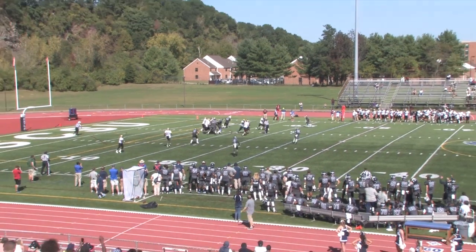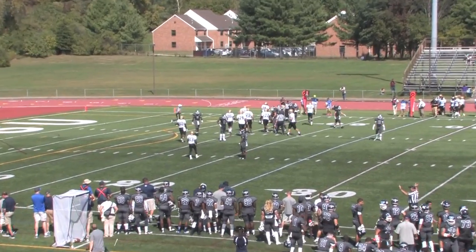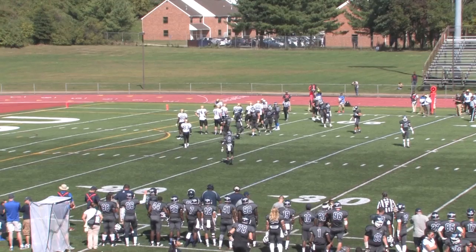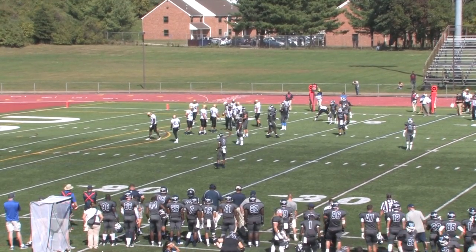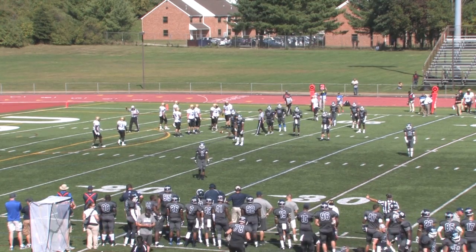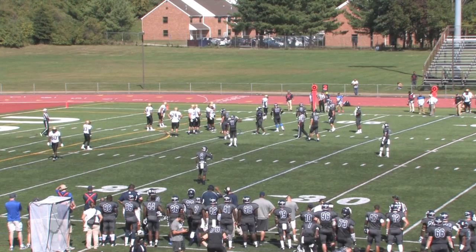Hands off the ball. The ball is fumbled. No yard gain on that play. All right, we know the ball carrier. Tackle made by number 92. Short gain on the play brings up second down and 9 for AIC.